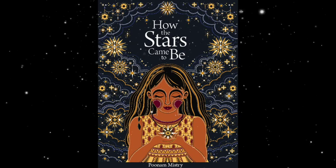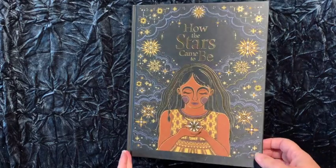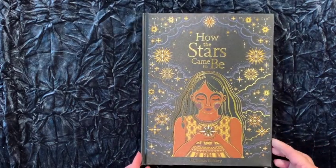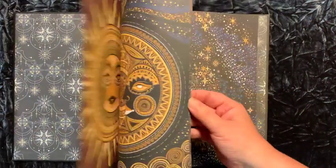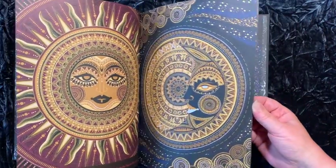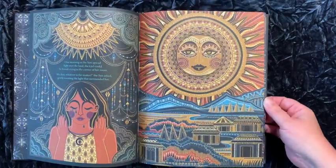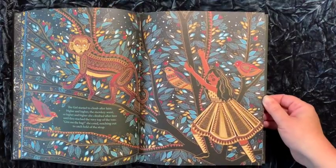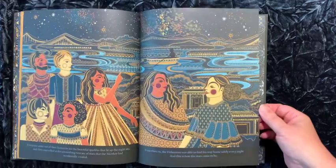This one's a deluxe edition of How the Stars Came to Be, which came out last year, written by Poonam Mistry, and it won several awards. This is a new folktale written about the night sky. This special deluxe edition features a newly illustrated cover printed on a satin silk finish. There's gold detailing and gold edges, and as you can see, the artwork within is absolutely detailed and stunning. Poonam Mistry also put out this year another picture book called The Midnight Panther, which I really highly recommend as well.